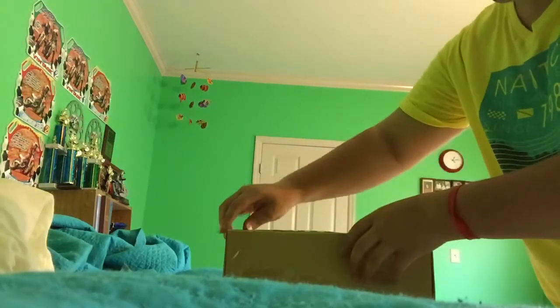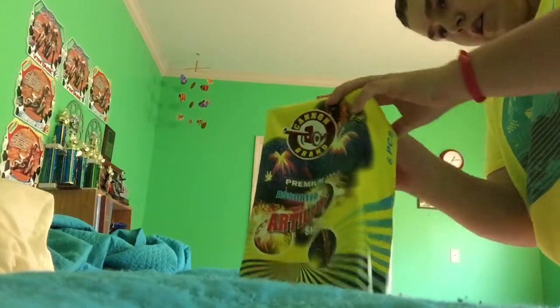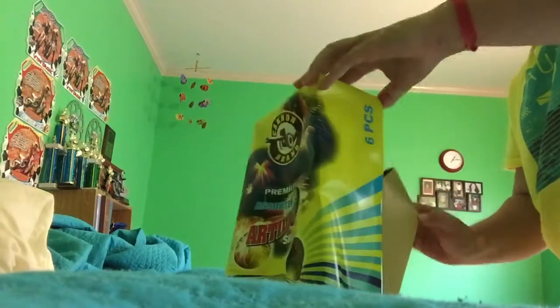Yeah, here's the yellow box. I'm gonna cut into it. Oh, maybe I don't have to. Hold on. God dang, more plastic. Okay, here we go. So, the plastic has been removed. Alright, these are some pretty big shells. A little bit bigger than what I have shot before. I'm not sure what inch shells these are, but there are six of them.